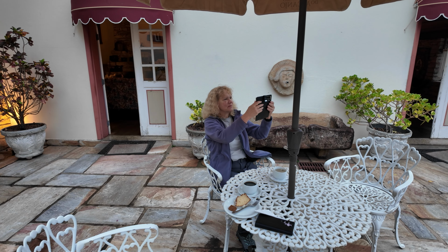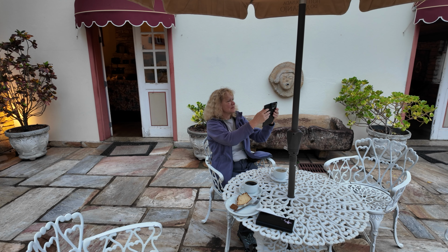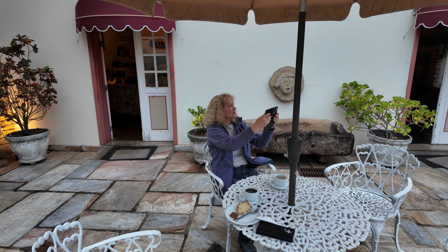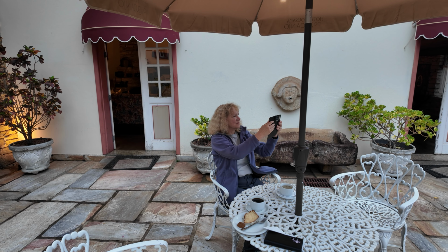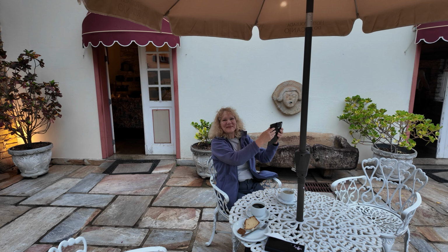We've just walked back from the city and this is our posada we're staying in tonight. Between 4:30 and 6 they have afternoon tea. I'm taking coffee and cake.